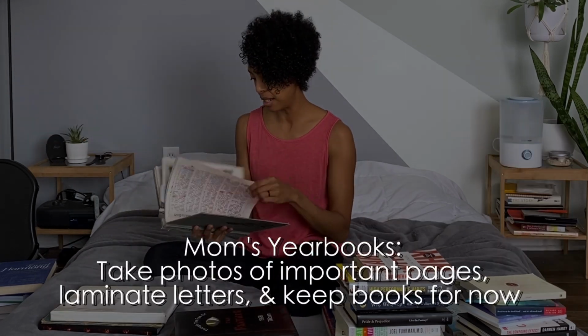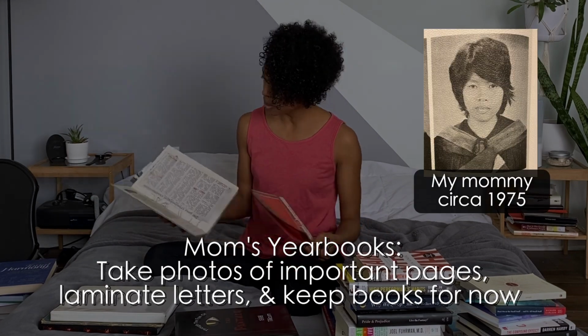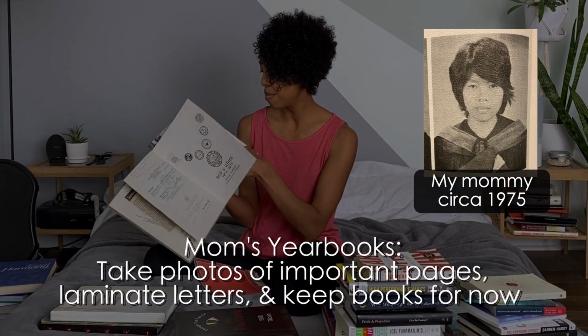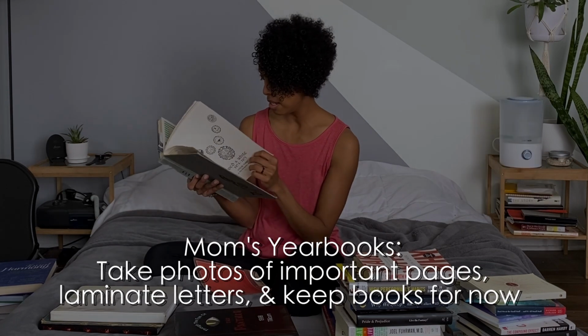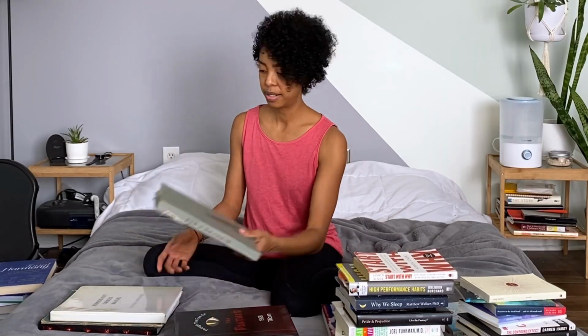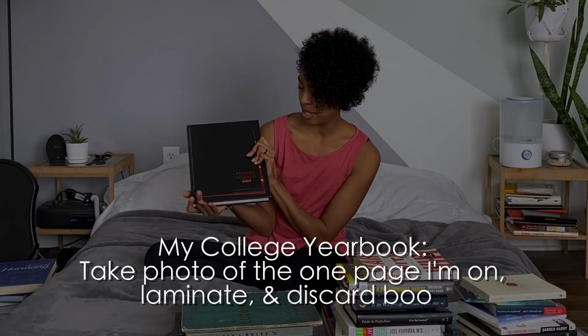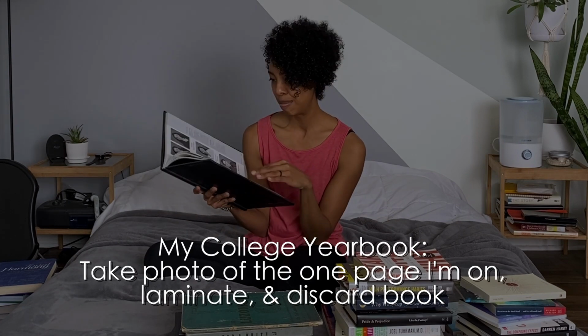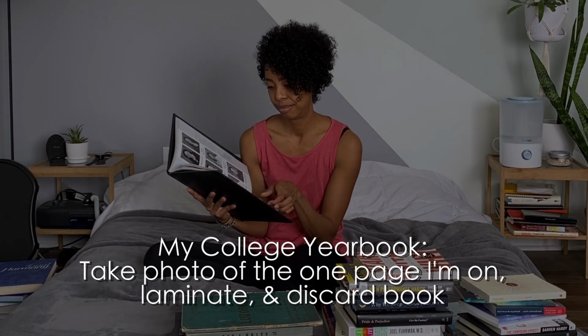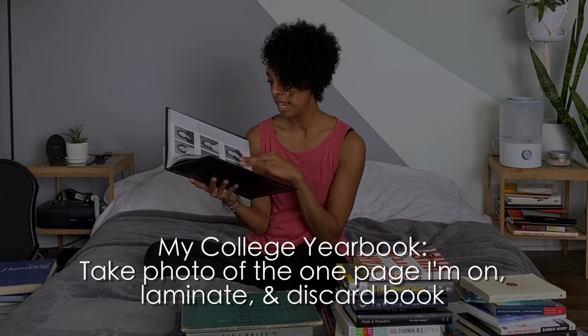For my mom's yearbook, she has a few pages that I'll take photos of and some letters that I can laminate. I'm not ready to let go of the physical yearbook yet though. It's pretty cool because it's old, so I will ponder upon it a bit more. For my college yearbook, I'll take a photo of the one page that I'm on and I'll probably tear it out and laminate it, but I don't think I need the heavy yearbook anymore.